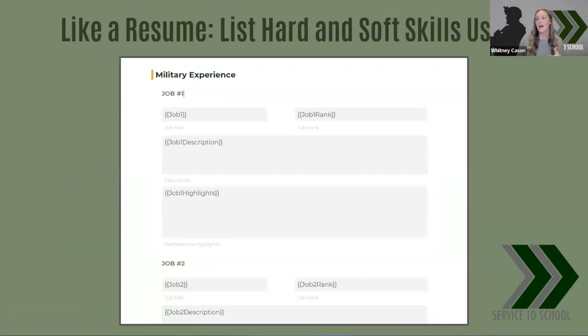Now this is military experience, right? This is where you're going to put the jobs that you have held since you have been on active duty in the military. I personally like to see these like you would a resume. I like to see them in reverse order, as in most recent to the first one that you did. And again, don't copy and paste. Make sure that you are summarizing what you've done, and again, listing a lot of those hard and soft skills that you used.